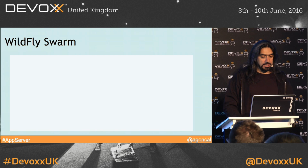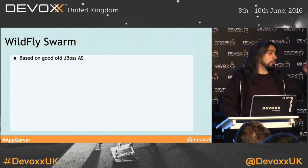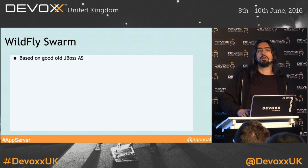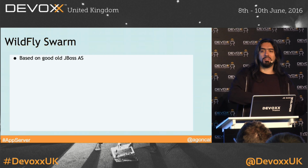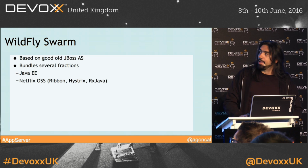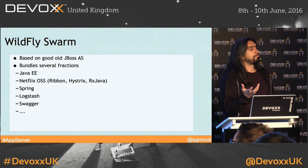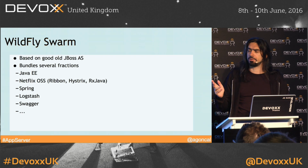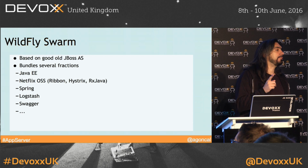Some final words quickly. What I like about WildFly Swarm is that it's based on good old JBoss, so even your ops guys know it. They use JBoss the old way, and it's easy to use it the new way. I've just shown you the Java EE fractions, but WildFly Swarm comes with a bunch of other fractions. Spring, but also all the Netflix stuff.